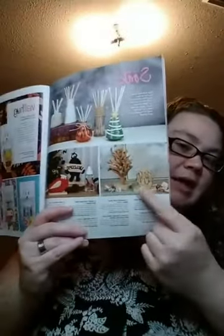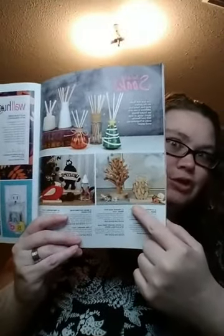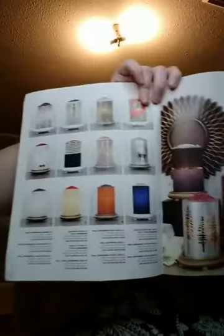Just Add soaks. We have the Woolies. We have the Naturals. Look at how cute. I went live with these two before, and they were so cute. Too cute. Let's see what else I wanted to show you guys. These are so cute. Look at all of the little simmer lights. All of the gorgeous lights.